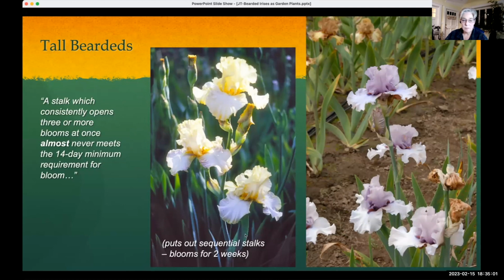This iris here blooms very, very slowly. It puts out a bloom and then a second one and then a third one. And then they hang on for days. And then one will go by and another one will come out and it hangs on for days. And while that one's doing that, a whole other stalk comes up and starts blooming. So this one blooms for 2 weeks at least, even though it does tend to have three open blooms at a time.